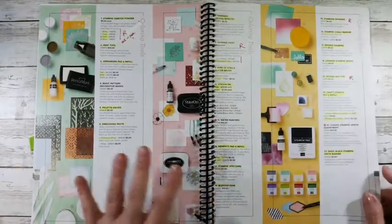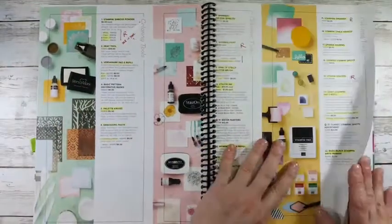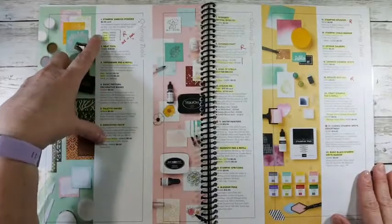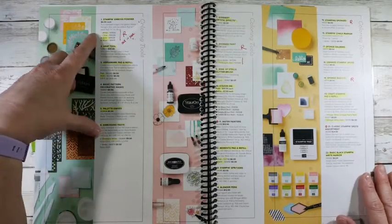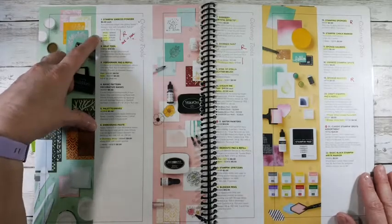I hope you guys aren't falling asleep. All right, but we're almost to the end. All right, Stampin' Emboss Powder. Oh my gosh, embossing powder. All right, our embossing powder.